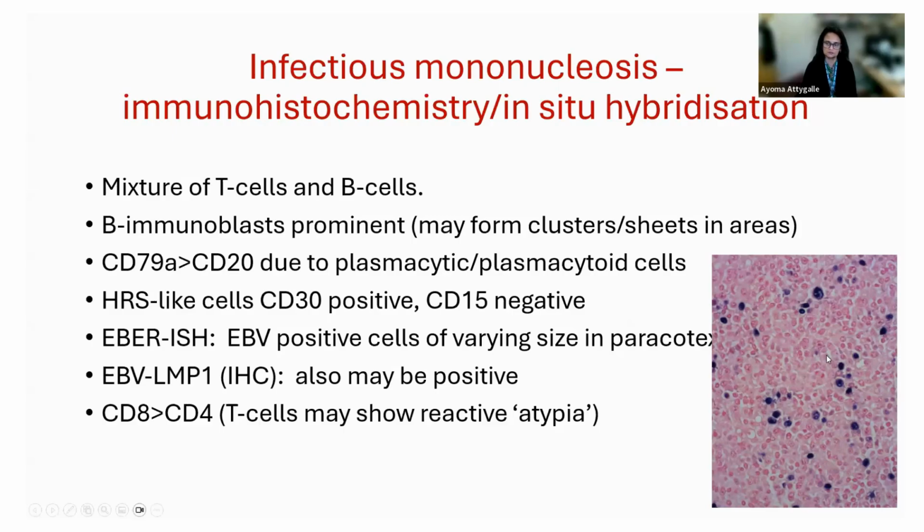This actually is in the red pulp of the spleen. And EBV and LMP1 may be positive, but as I said, it's better if you have access to the in situ hybridization. The T cells, the CD8 exceeds CD4 because this is a viral infection. These are the cytotoxic T cells used to fight this virus, which is in the lytic cycle.